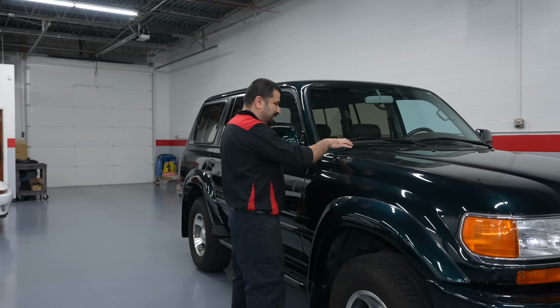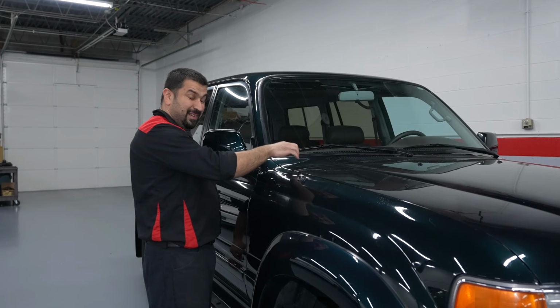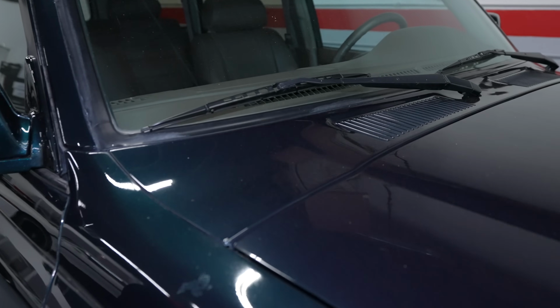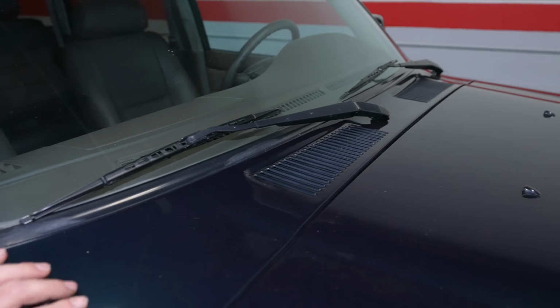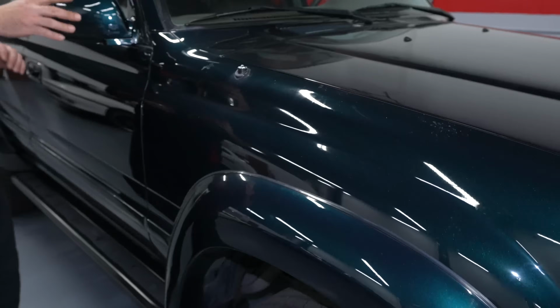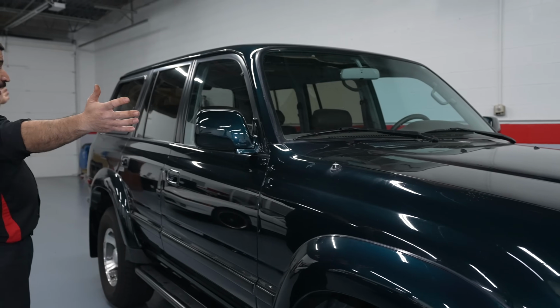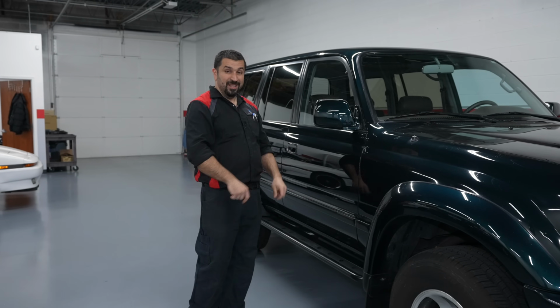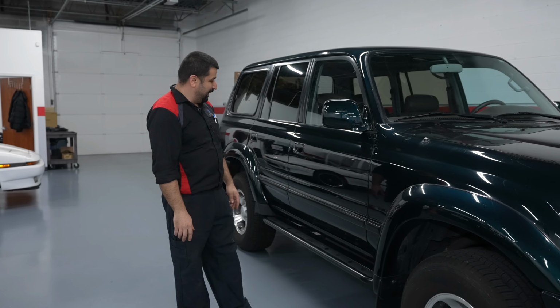Look here, the cowl. This is metal and it's body color. There's no cars like this anymore. This beautiful green color, I love it. Then the mirrors, we don't have aerodynamic. This is basically a giant box going down the street. So the mirrors are large and unaerodynamic. And again, they don't make cars like this.